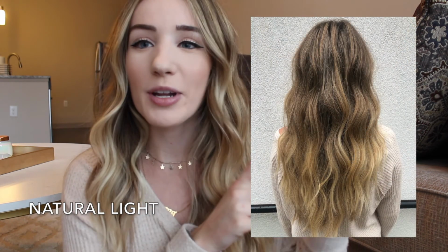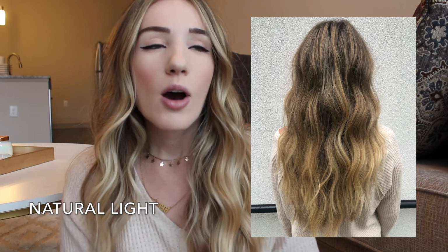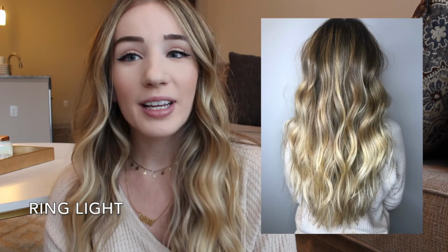I can insert some pictures on the screen right now of what my hair looks like in the natural light, and then we also took some photos using a ring light, so I can put them on the screen so you guys can see what it looks like. But I absolutely love it, so I'm so happy with the way that it turned out.